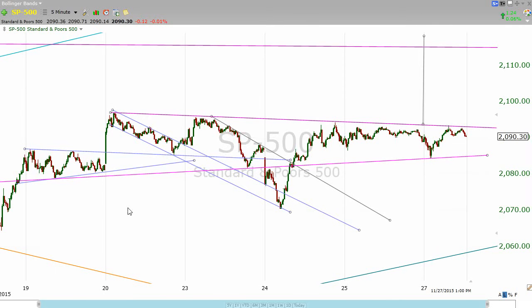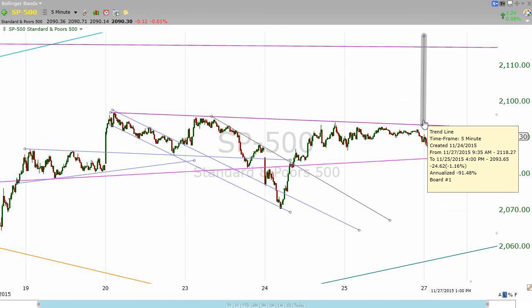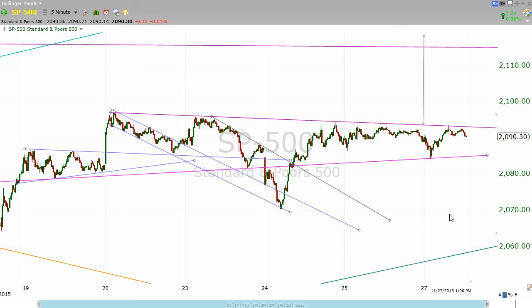Yeah, but keep in mind that the time these patterns spend developing, I think, is a function of the number of shares that have to trade. And we're talking about the 25th being the day before Thanksgiving, and then the 27th the day after Thanksgiving. There just wasn't that much volume going on.